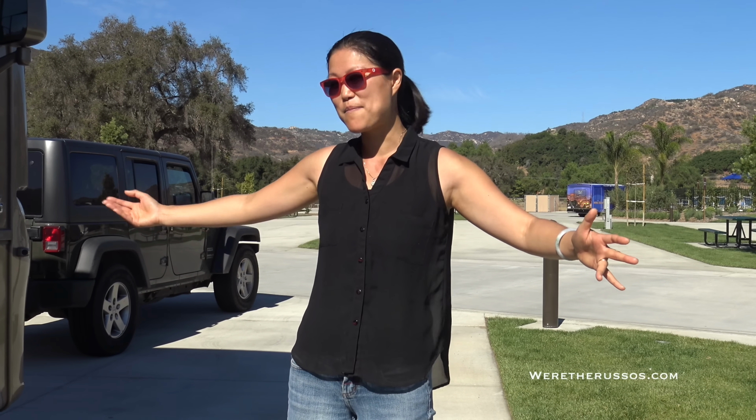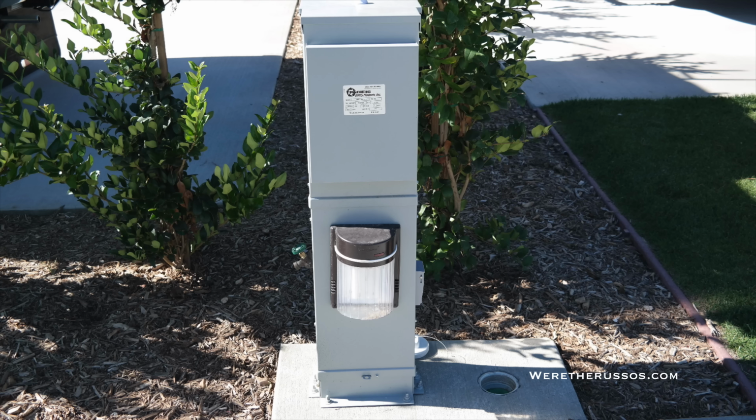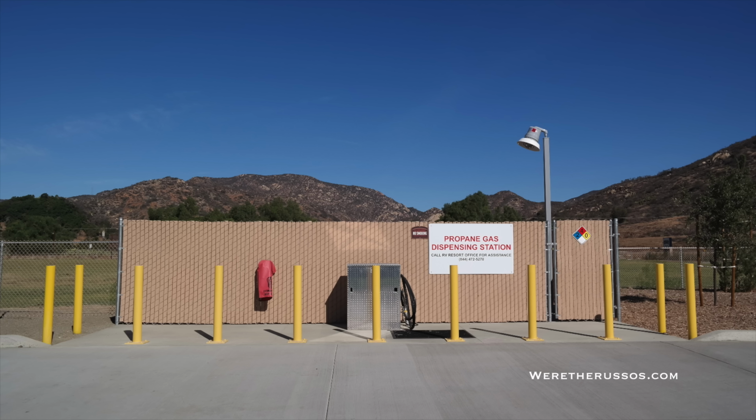Another thing I like about the resort is the hookups. Everything is compact and easy to reach. We've stayed at many campgrounds where the water is in one direction, the dump is in another direction, and it's hard to coordinate and reach everything. At this resort, everything is in one place. You have the water, the plug-in, and the dump all close together. They do have propane fill here.